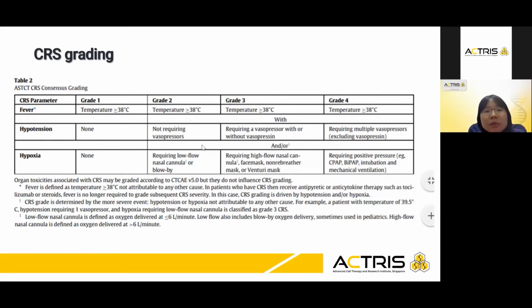For grade 2, it's when the patient has a fever, and on top of a fever, they actually require oxygen. And it must be a low flow oxygen. That means not requiring a lot of oxygen supplementation. Because if you do need any higher flow oxygen support, then your grading of your CRS has gone on to grade 3 and not grade 2. And we should be considering whether this patient needs to be shifted to the ICU for closer monitoring.